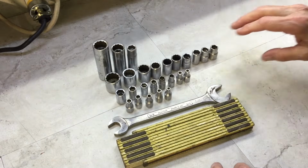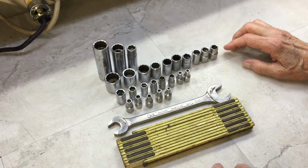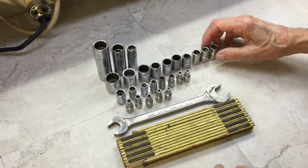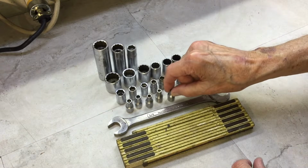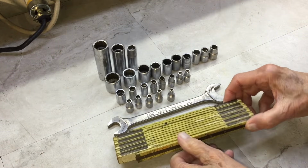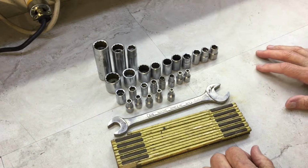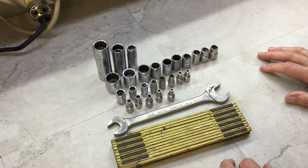These really are just in wonderful condition. I'm going to run all these sockets through the ultrasonic cleaner, and I think that's all they need. They're just in wonderful shape, the ones that James sent. So thank you so much, James. I really appreciate it. And these will go into the collection. At some point I'll have a video and show the collection, and maybe some cleanup videos or something.